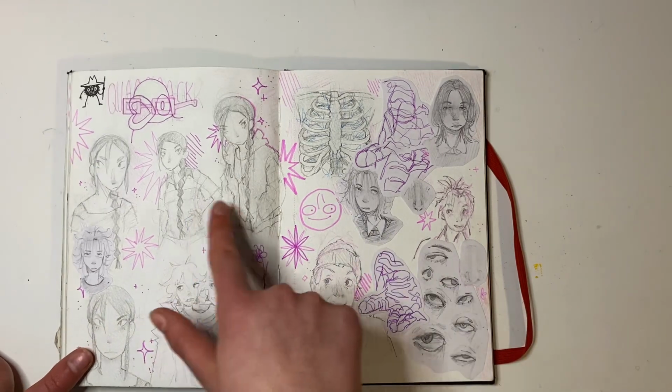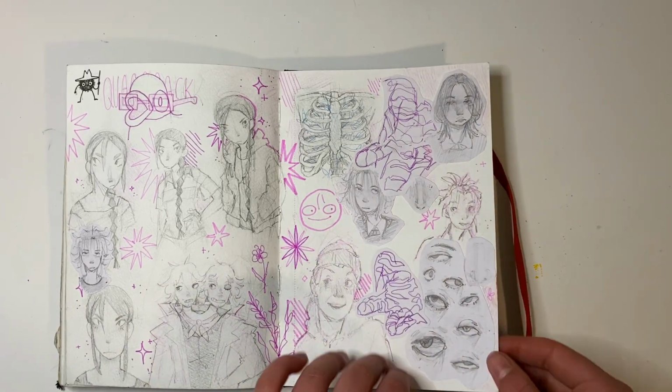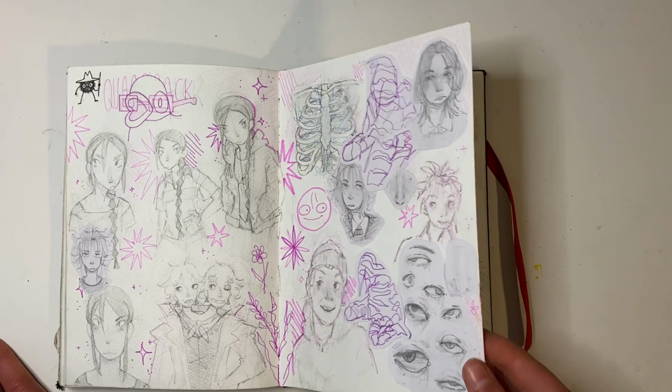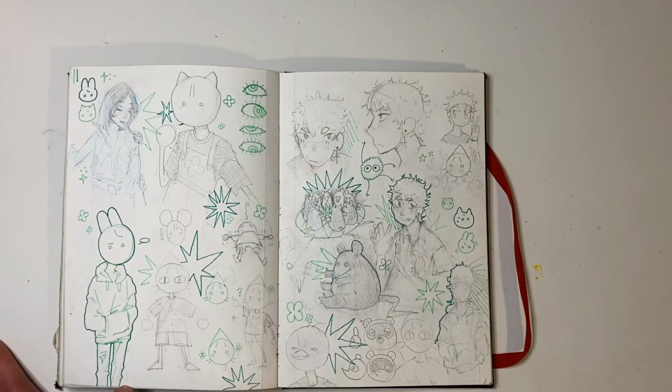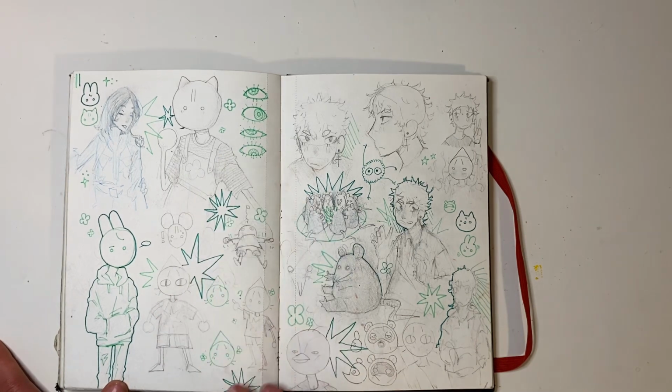I went back to the witch girl, trying to make her face look different, but I feel like I kind of just created a new character. Lots and lots of little guys. Look at them. These Melos, these Kami and Nico. Look at them. They're so cute.